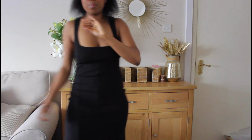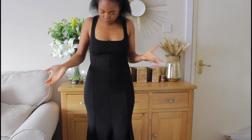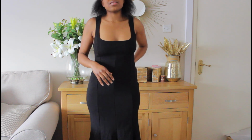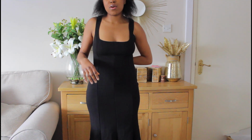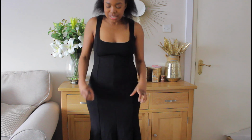Now we all know a black dress is a must need, and I think it can just be designed so beautifully. I like this. I think it's a take of something a bit more expensive. It is £35 if I remember correctly, and I got it in a size small. I'm not in love with the feel of it.